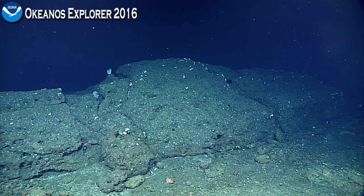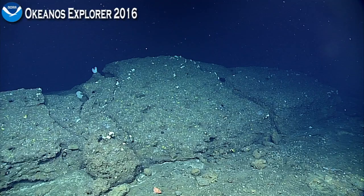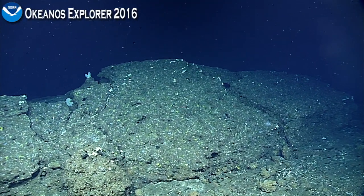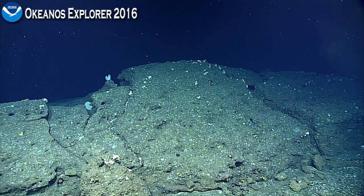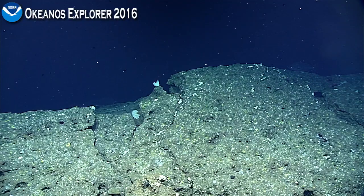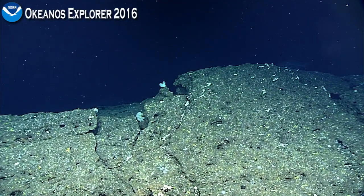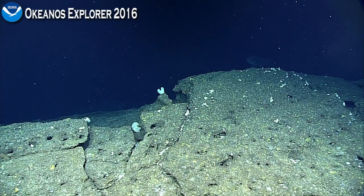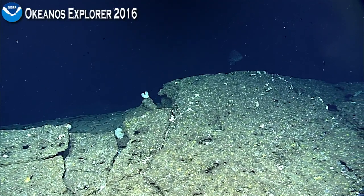What vesiculated means for folks at home is it just means it has a lot of vesicles in it. And a vesicle is a frozen-in gas bubble. When the magma reaches closer to the surface, as it rises through the conduit of a volcano, it has gases dissolved in it. And we see a fish.